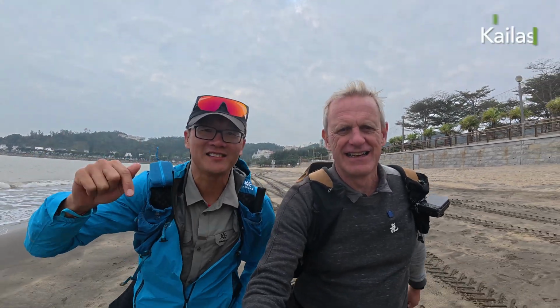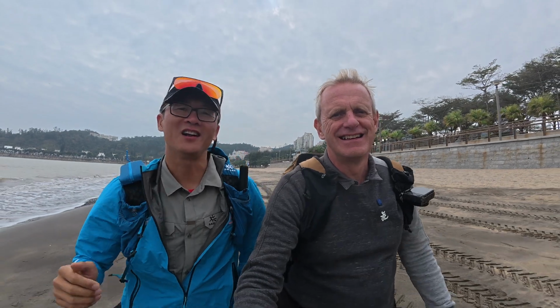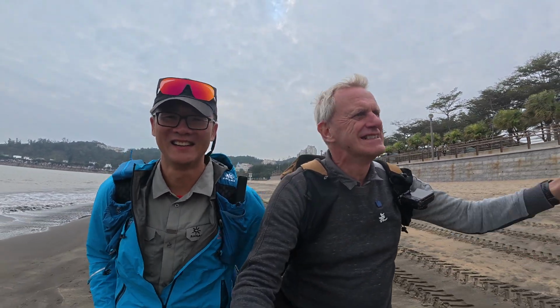We're on the Hac Sa Black Beach in Macau, the very south point of it. And we're going to do an 11 or 10K small walk along the Coloane Ridge. Okay, should have great views of Macau. Time to get going, let's go.